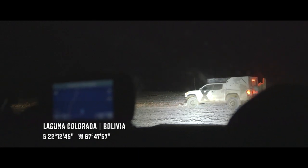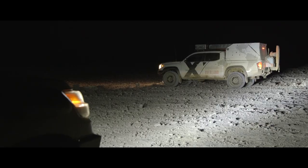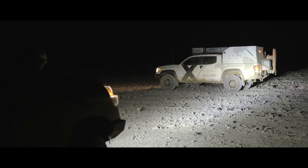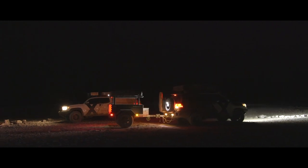So, we're gonna check the sign here. Yeah, a lot of people camp right in this spot, according to iOverlander. A lot of updates from people camping here. The weather and altitude are starting to take their toll. This night in particular will be rough, with winds in the mid-40s.